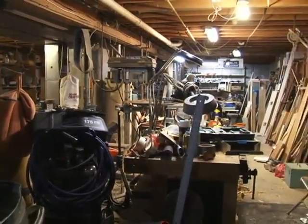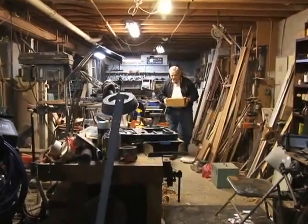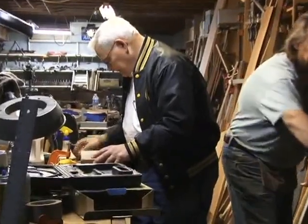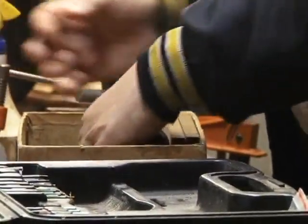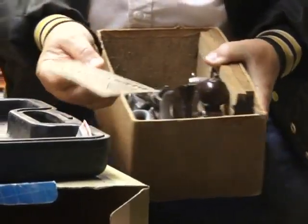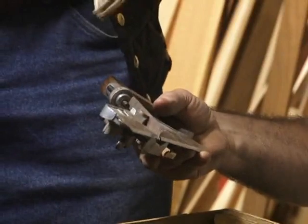This is one of my most expensive tools right here. It's an aluminum 45, complete with everything, including the box and the screwdriver and the whole thing. It's complete, including the original booklet. All aluminum, nothing new. The booklet is marked A45, combination plane.